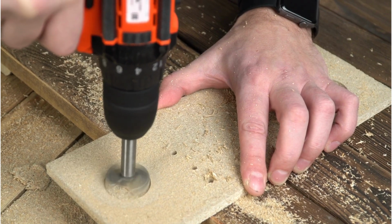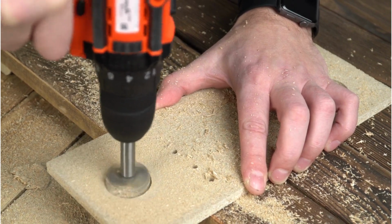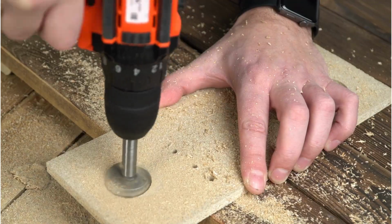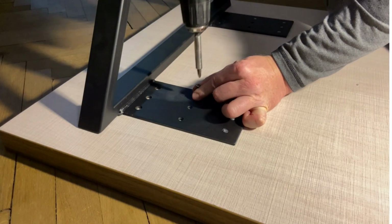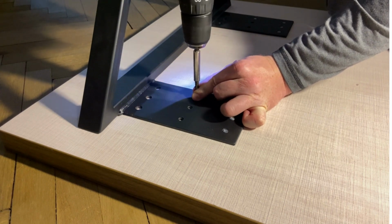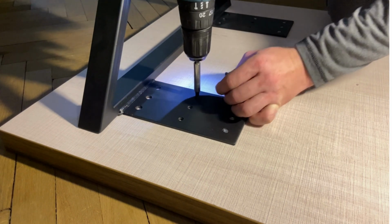The impact drill driver is a powerful tool that combines the functions of a drill and a screwdriver, but with an added impact mechanism that delivers more power to the bit. This added power means that it can tackle even the toughest jobs with ease.